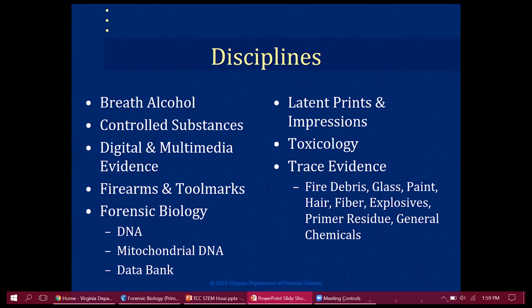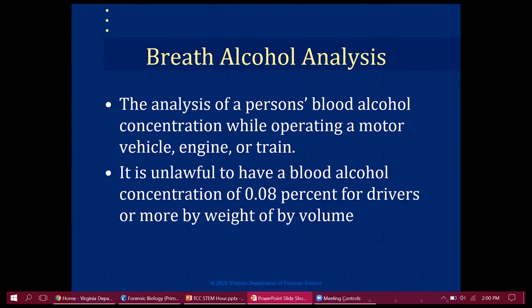Some of the sections, such as trace evidence, are only located in certain regional laboratories, and the breath alcohol section is only in the central laboratory. For forensic biology, the DNA data bank is also only located in the central laboratory. So a quick overview of each of the sections, what they do.